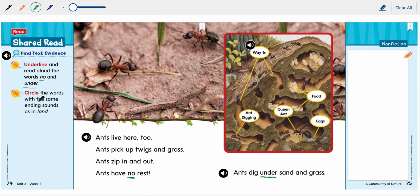Okay, our second reading mission. Circle the words with the same ending sounds as land. So remember, we're going to circle. And this is the word that we're looking for right here. Land. Well, not looking for it, but it's going to have the same ending sound, so it might have some of the same letters. So let's tap it. Ready? I'm going to separate the sounds. And. And if you remember our Wilsons, it has the and sound in it. A-N. So try to find the word that has the same ending sound as land.